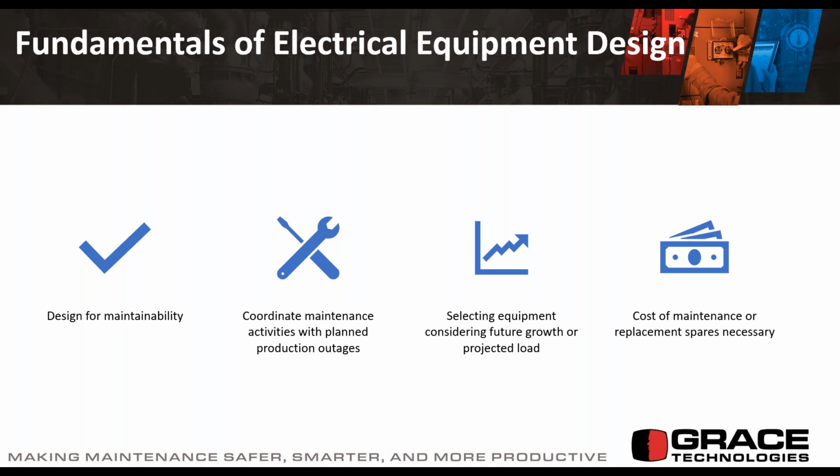So instead of just going and performing this on an ad hoc basis, you can always work with your production crew and make sure that these things are aligned with your coordinated planned outages, and then you can work on that. Selecting equipment considering future growth or projected loads.